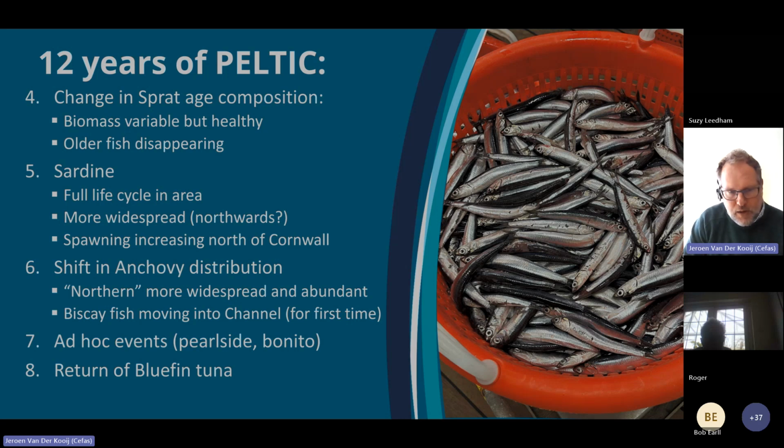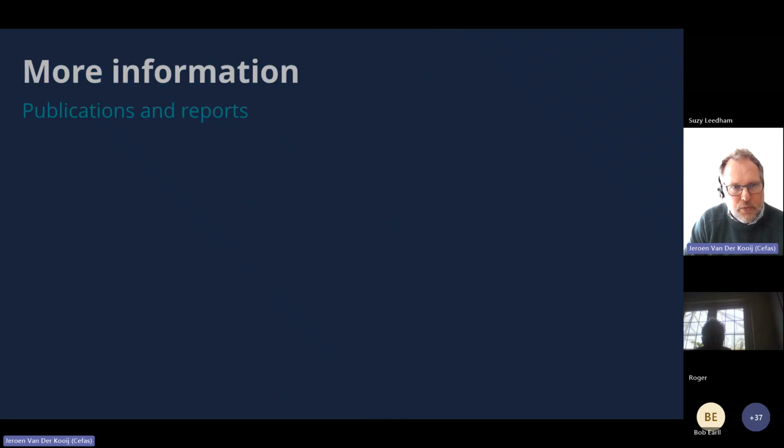And I pointed out some of the ad hoc events that we've been able to capture with the bonito and the pearlsides and the return of the bluefin tuna. So I'll leave it there.